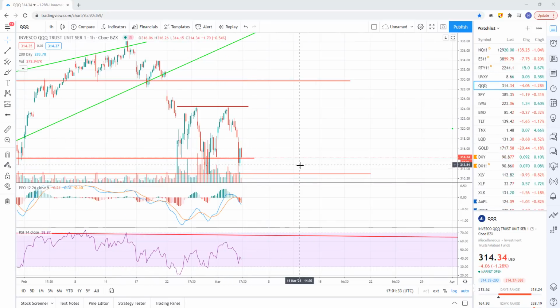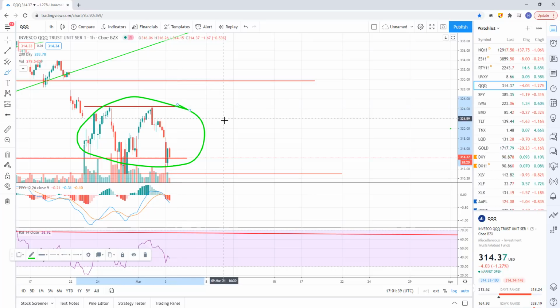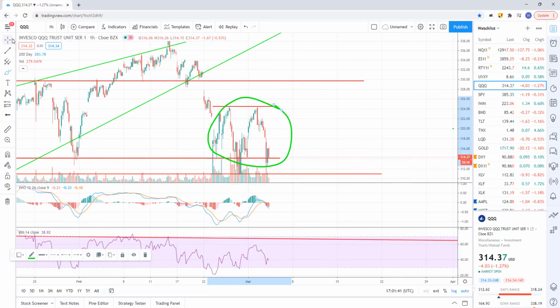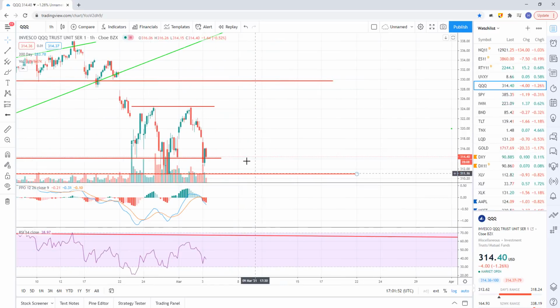Triple Qs. All right. Couple levels to watch right now. The main thing you want to focus on is the zone that we're trading in right here. That's the most important thing to pay attention to. We're back down near the bottom of the zone, which is about 314, and we're dipping below the low. The recent low was about 310.87.